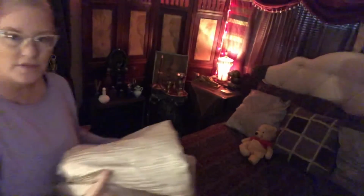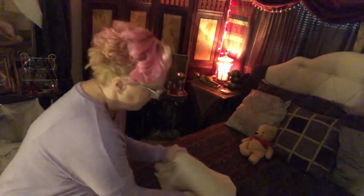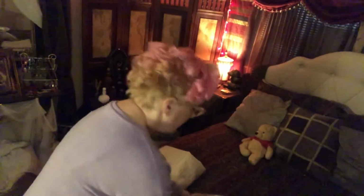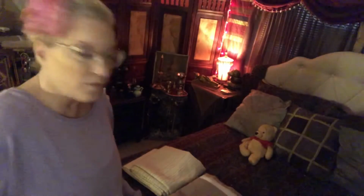Okay, so these are the curtains, and I'm not going to unfold them all, but I want you to see the shiny texture of them, and they're pretty long. And here are the other ones, also shiny. Really pretty. And the valance at the top is gold, so there's a pattern there of gold and creams, and that matches with the other rooms as well.